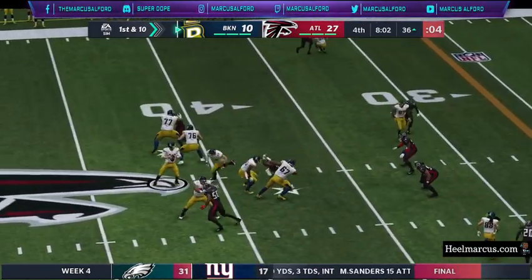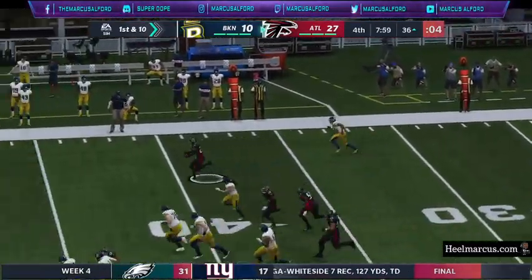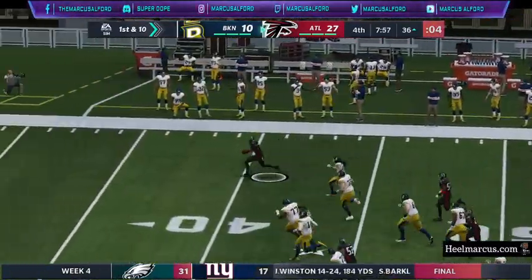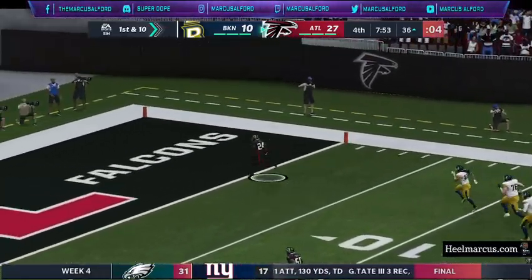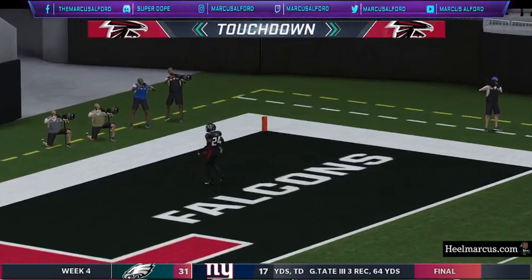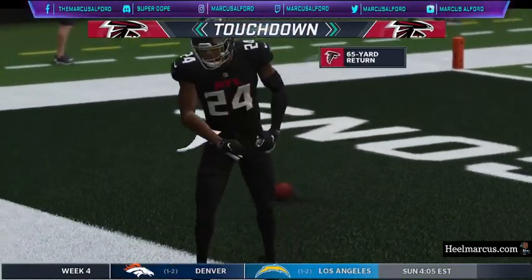To throw is Darnold. Looking for Crowder, and it's intercepted. Picked off by A.J. Terrell. He's at the 30. 10. And he takes this one back into the end zone, and the Falcon defense has a touchdown.